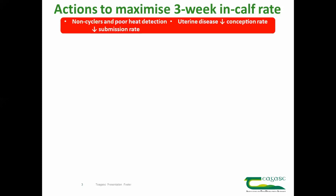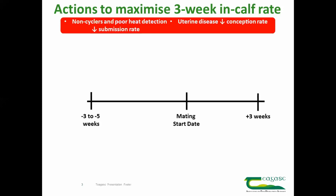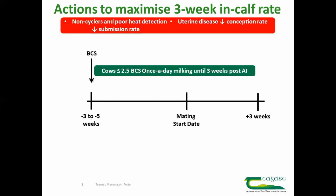So the plan that we have put in place to increase the 3-week in-calf rate is to begin from about 3 to 5 weeks before mating start date. The first thing to do is to body condition score the entire herd, and this is done to identify cows that are in a low body condition score. These are animals with a body condition score of 2.5 or less. We know that cows that are thin pre-breeding are going to have lower submission rates and lower conception rates. So we need to increase body condition score on these animals to at least 2.75 and greater.